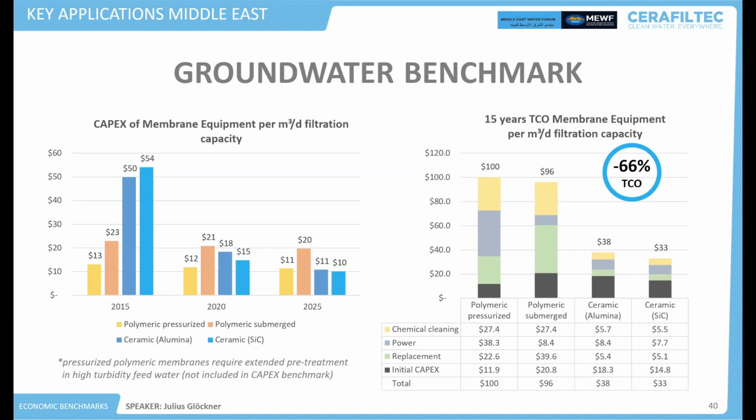And then on the right side of the screen, the total cost of ownership. This is where we see the biggest advantages. It's key as more and more projects are moving towards a build, operate, transfer (BOT) model, where the initial capex is only one component. What matters really is the total cost of the plant over a period of time. And we see massive advantages with the ceramic flat sheet membranes, specifically in the replacement cost and on the power consumption side, able to yield significant advantages over pressurized, but also submerged polymeric membranes.